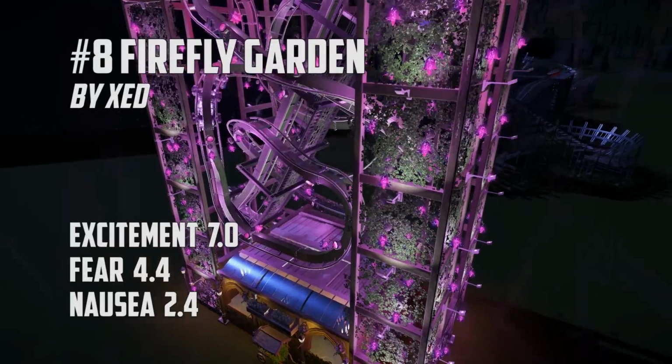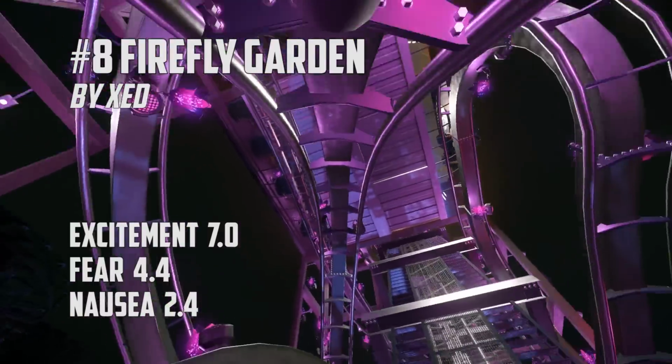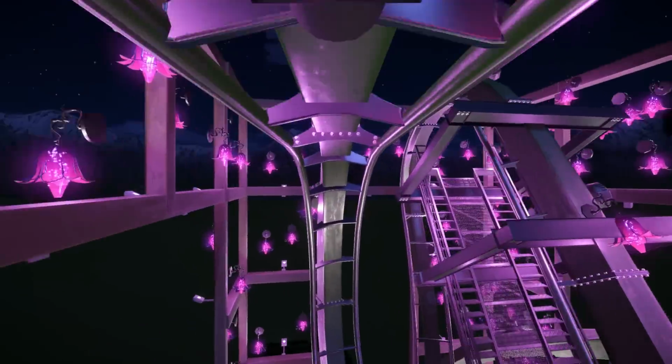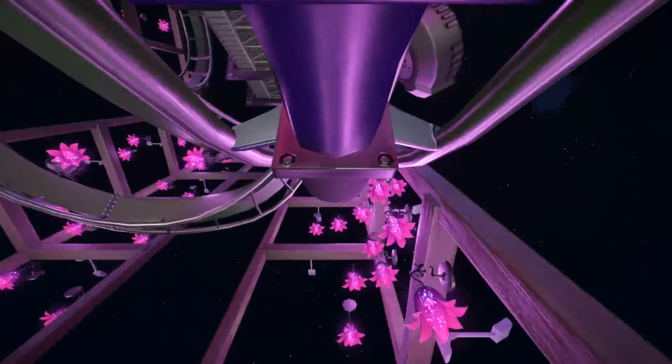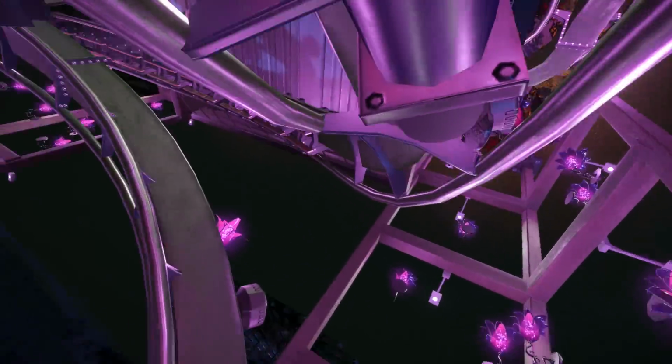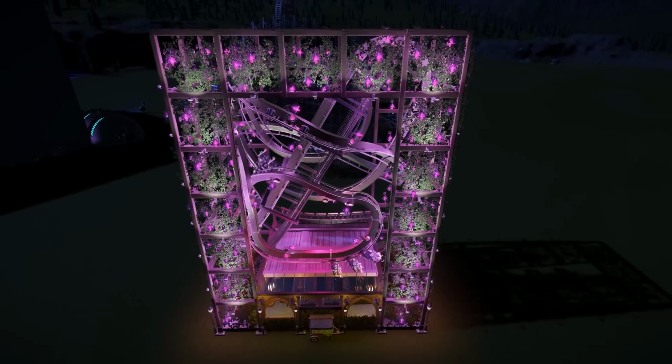Number 8, Firefly Garden. The track is definitely not the best on this ride, but I love this designer's ingenuity on their ride-in-a-box coasters. It is even more compact than many flat rides, and is a really beautiful piece of work. The stats are also impressive.